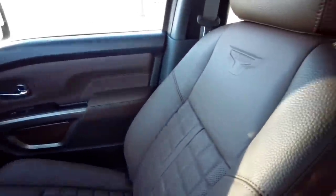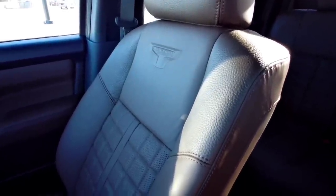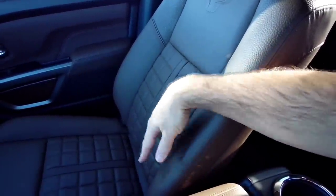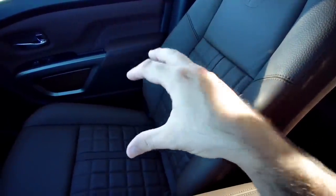Taking a look at the seats. The seats are insanely comfortable. I have to admit that these are probably my new favorite seats in a pickup truck. They feel absolutely great. They have this really nice bolstering right here. The seats are absolutely comfortable in all directions. You have great side support. I mean, everything here is just a really thought out and well-designed seat, so I'm a big fan of those.